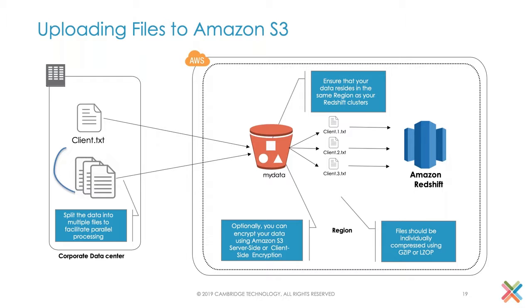You can move it over the internet. So there are ways that you can either compress or split the files into multiple parts and upload them to S3. During this process, one other aspect that needs to be taken into consideration is encryption. Amazon provides you the ability to encrypt at both the client side and the server end when uploading the data, so that your data is secure during this transfer process.